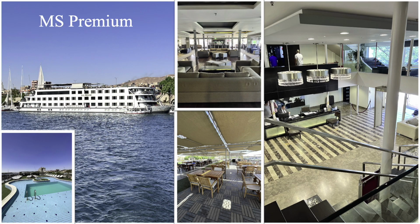I'm going to board now a boat. I chose to board the MS Premium, and this is where I'm going to live for four or five days as I cruise the Nile, looking at these various sites. It's not a cruise ship, but it was a nice ship. Had a swimming pool on top and a place to gather and a beautiful lobby and nice rooms.